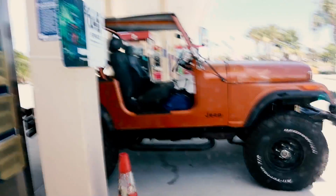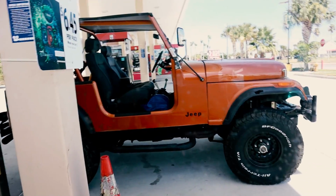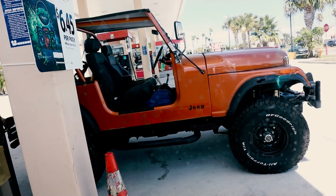As you can assume, yes, I had to get gas, and I know all you GX people out there can relate, as these things are not the most gas efficient. But it was cool while I was pumping gas, some guy pulls up in this pretty awesome Jeep. It sounded pretty gnarly, had some work done to it. He knew about the trail that I'm going to, and sounded like it's a pretty cool trail. So let's get up there and see what it's got to offer.